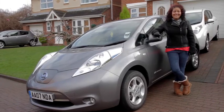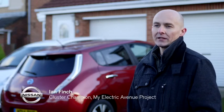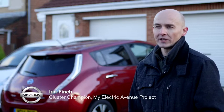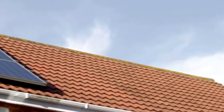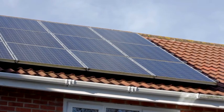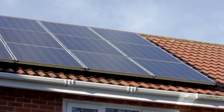So I have solar panels on the back of my property, and the power from the solar panels is actually sufficient to charge the Nissan Leaf completely when you've got a nice warm summer's day. And it's very satisfying to actually think that you can charge the car for zero cost. So to typically charge a Nissan Leaf costs about £2 to £3 if you're on a normal electricity tariff, but actually having the solar panels means I can charge my car, especially during the summer months, completely free of charge.